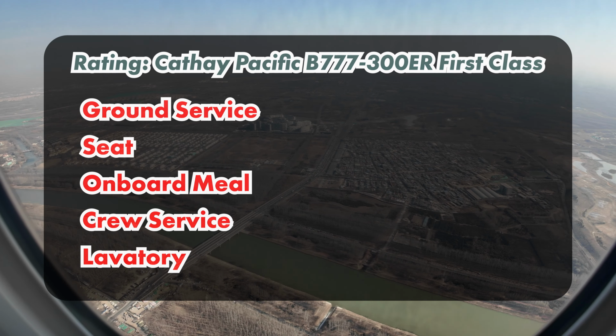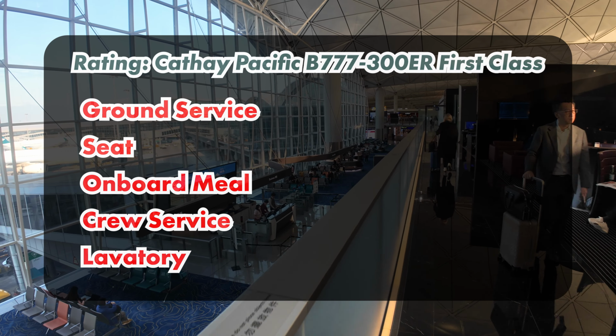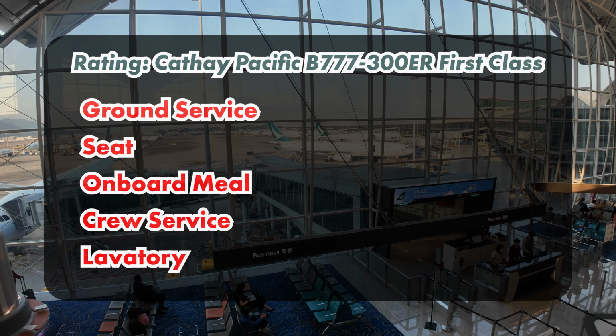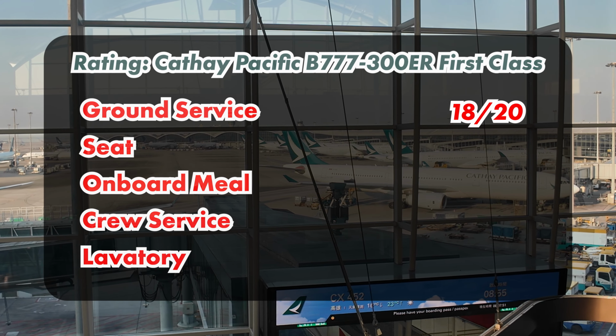Here's my score, 20 in each aspect, totaling to 100 as a full. The ground service was amazing. The cabana was unique and relaxing, and the courtesy channel saved a lot of time. Only thing is, the wing first class is aged and needs an overhaul, which will happen soon. 18 out of 20 here.